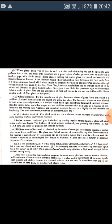Laminate glass. Laminate glass is another type of special glass. For manufacture of laminate glass, sheets of glass fabric are soaked in a solution of phenol formaldehyde and then they are placed one above the other. The laminated sheets are then allowed to cure under heat and pressure, as a result of which hard, light and strong laminated sheets are obtained. Besides sheets, tubes and other shapes can also be made.